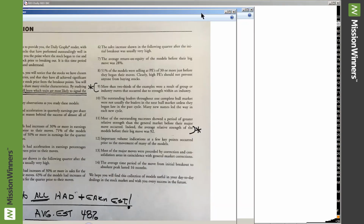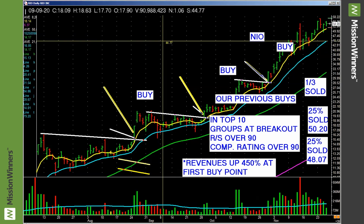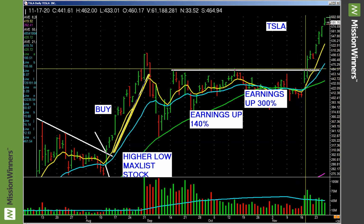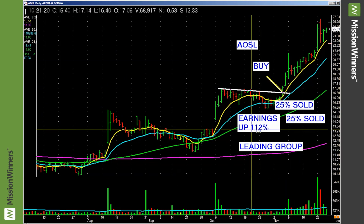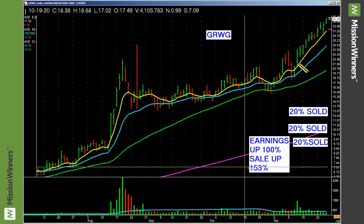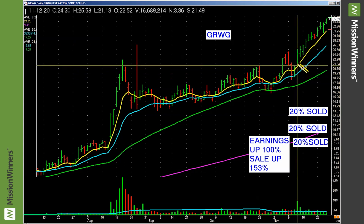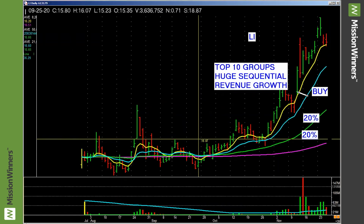Now, just to clarify, I'm going to show you something here. These stocks right here, NEO made the grade, made the cut. Square, recent, made the cut. Tesla has made the cut countless times. There's QLD, AOSL made the cut. Earnings were up 112% when it was bought, okay? Keyless stock. GRW, look at this. Earnings up 100%, sales up 153%. Right there, buy. Runs up, pulls back, lifts off the rising 21 and 8 EMA. Look at that volume pickup. People talk with their mouths and vote with their pocketbooks. Guess what? They voted. There you go.